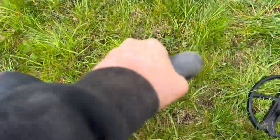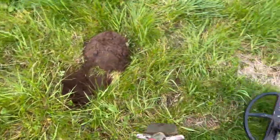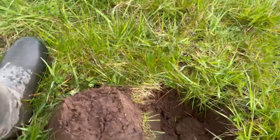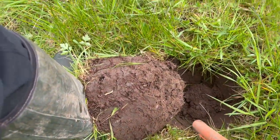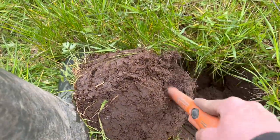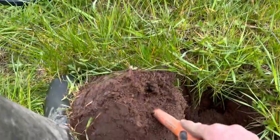So, moment of truth. Is it a deep coin? Well, that sounds better. So, fingers crossed. It's still coming out 87, which is well within the realms of a penny. It's quite easy soil. It's a lot softer than the other stuff.